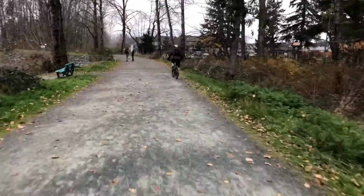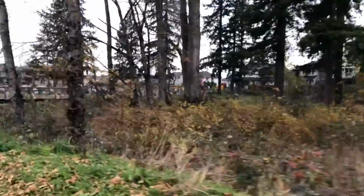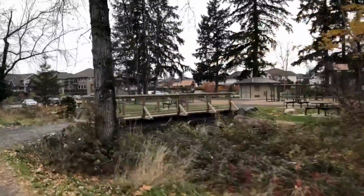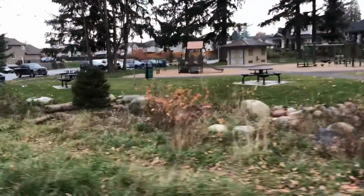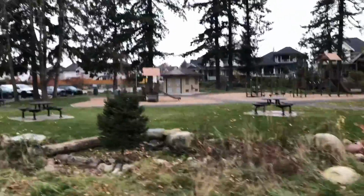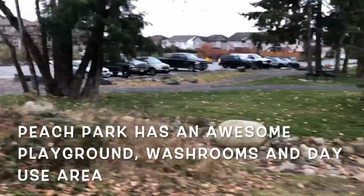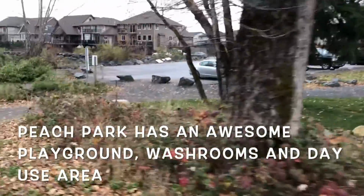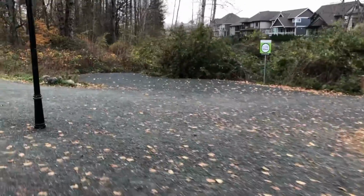So this is the first part of the trail, which goes alongside a lot of subdivisions, residential areas in South Chilliwack here. And here's another park. It's just over a kilometre away from Vedder Park. This one's called Peach Park. It's a nice stop-off point for families with kids. They can use the playground, the picnic area.